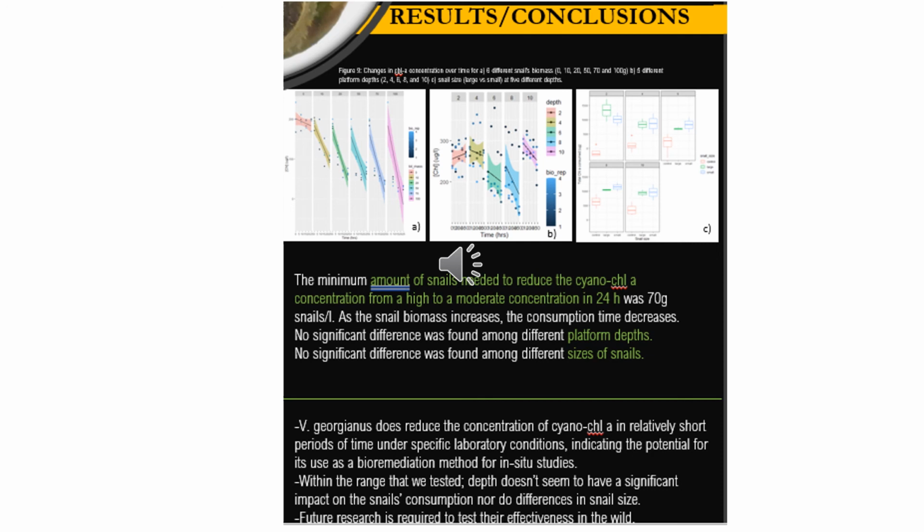To conclude, Viviparous georgianus does reduce the concentration of cyanobacteria chlorophyll in relatively short periods of time under specific laboratory conditions, indicating the potential for its use as a bioremediation method for in situ studies. Within the range that we tested, depth doesn't seem to have a significant impact on the snail's consumption, nor do differences in snail size. Future research is required to test their effectiveness in the wild.